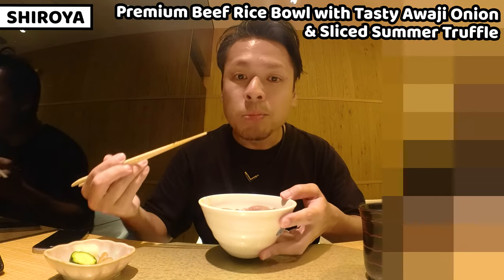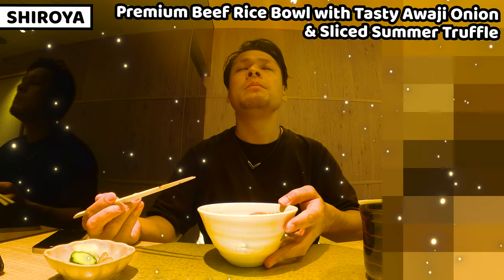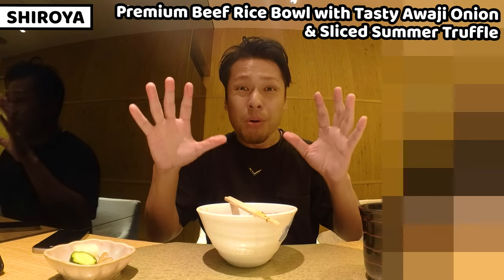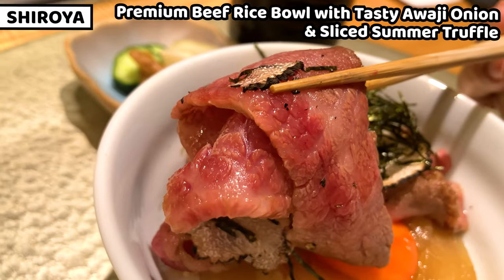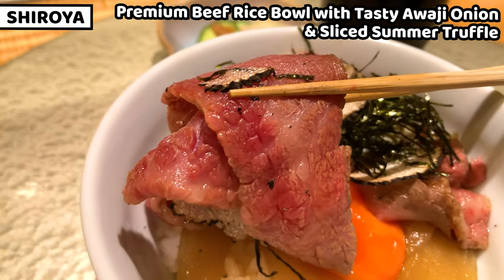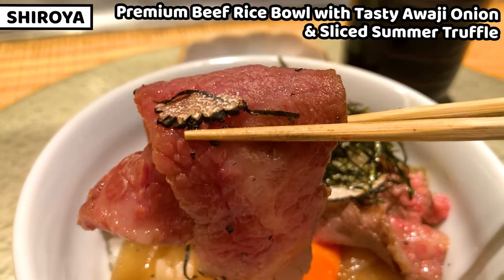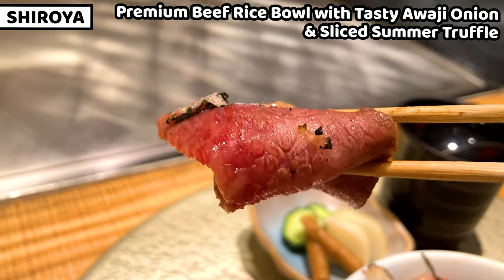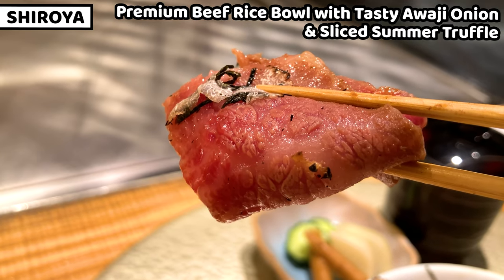いただきます! Jeez! This is so tender! Sliced beef is still there and it's really good. It's well seasoned and it tastes like sweet soy sauce. We call this gyudon. But this is really gorgeous. This is the best gyudon I've ever had, and I think I won't be able to have better gyudon than this in my life.